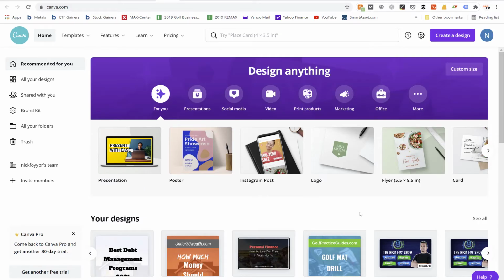All right, so once we've gotten started pinning other people's content to help fill our boards up, next we need to start creating our own pins. So I'm going to go ahead and show you over on Canva an easy way to start creating your own pins from scratch. Canva also offers different pin templates that you can easily customize. So using Canva is really straightforward.